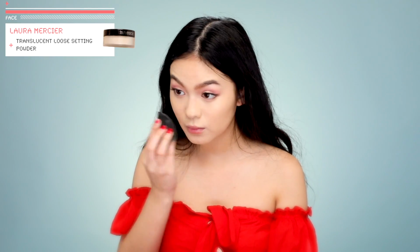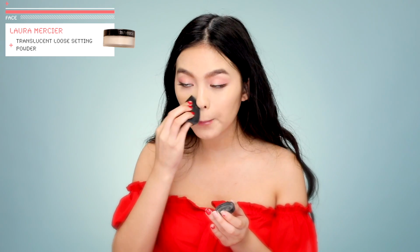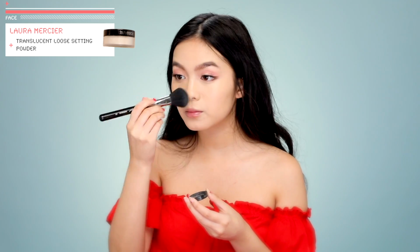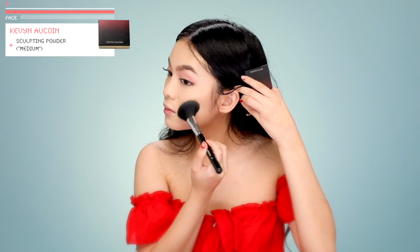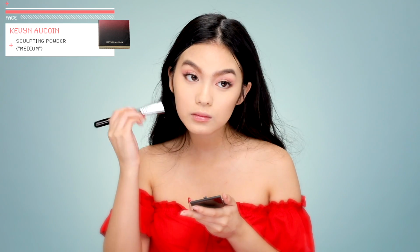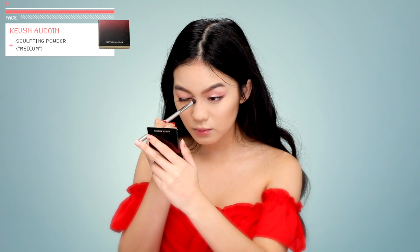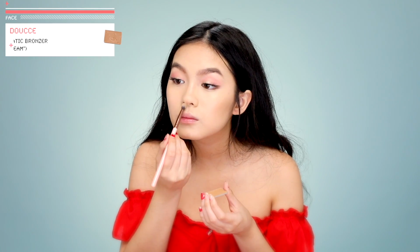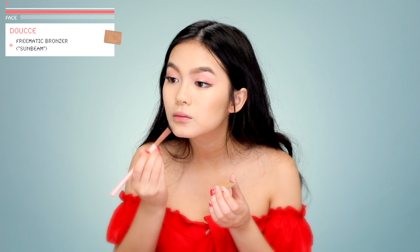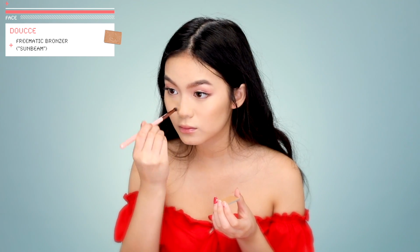I'm now going to set my face with translucent powder. Using the Kevyn Aucoin sculpting powder, I'm going to contour. I'm also going to bronze in a circular motion on the nose area to get a cute button nose effect. This is the Dose Free Matic Bronzer in Sunbeam, which is really finely milled, so it blends seamlessly into the contour. I'd recommend using a bronzer instead of contour here since contour can look a little too gray.